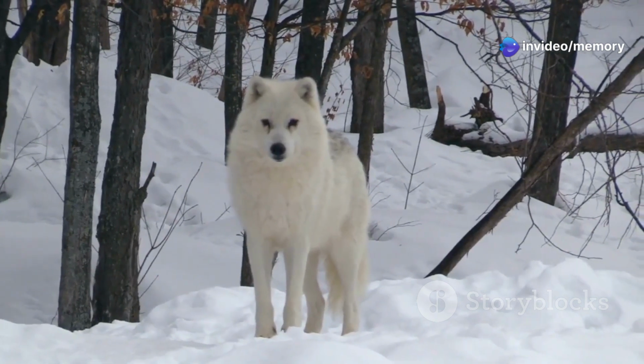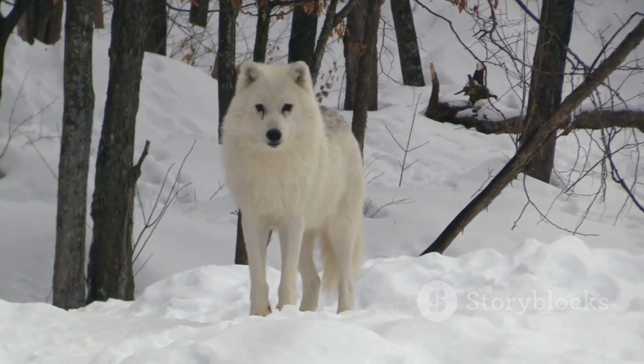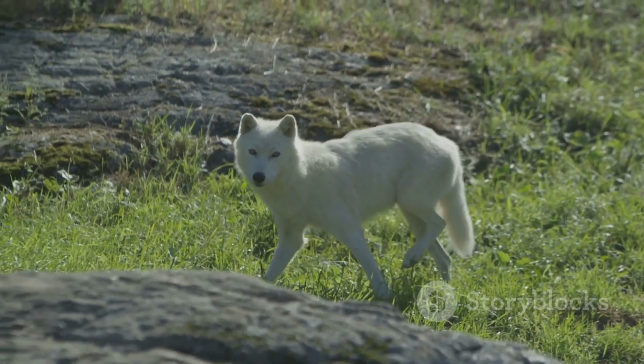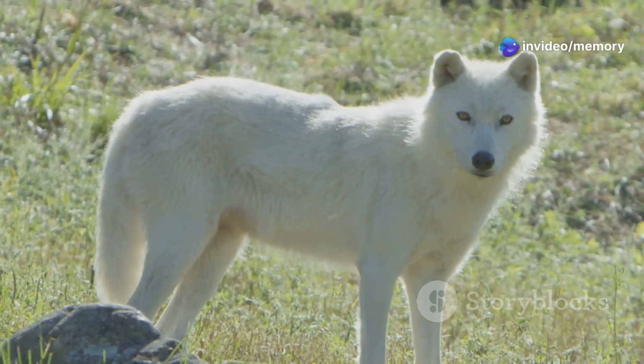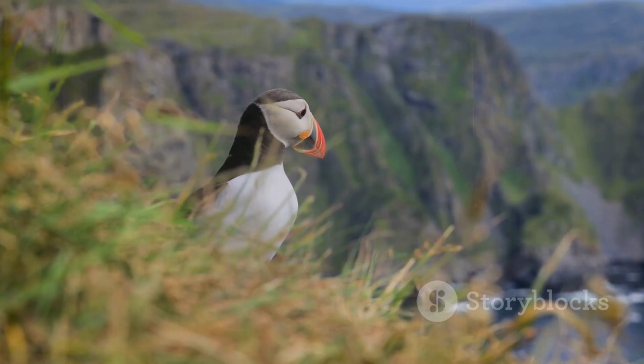Another creature able to withstand these harsh conditions year-round is the Arctic wolf. Their interaction with humans is limited as they inhabit very remote areas. Historically, they have been hunted, and currently the population is estimated to be only a few hundred individuals throughout the park. Among the birds, the Atlantic puffin stands out.